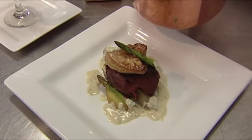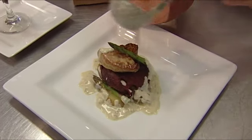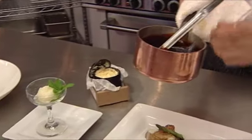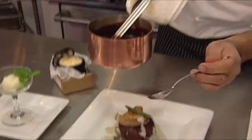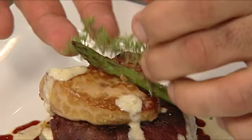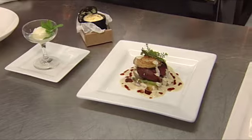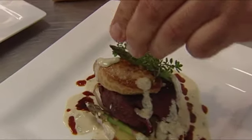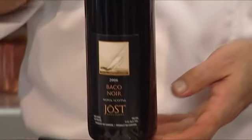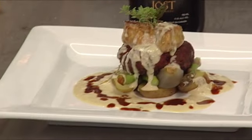It has blue cheese in it, and it has 35% cream and a touch of garlic. We drizzle a little bit of red wine sauce for added flavor and a bit of complexity to the final product. And of course, herbs from the garden and sea salt to round up the flavors. For a red meat dish, we picked a Baco Noir from Yost. When you pair a wine with a protein or with a dish, you really don't want to fight. They want to complement each other.